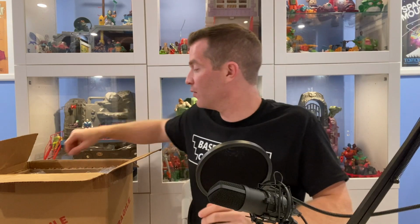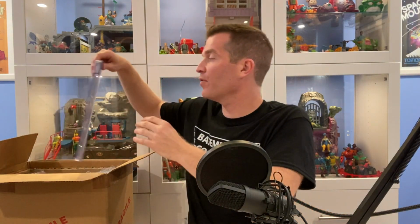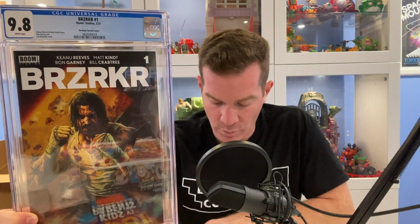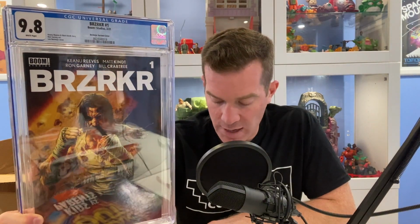And the next book up, I'm really enjoying the series so far, and it was one of my favorite covers out of the thousands of covers they seem to have come out with. But this is the 1 in 25 variant, and this is Berserker issue number 1. And I bought this for $15, and at the time I sent this in, it was going for $80, but unfortunately now it's only going for $65. So that would be a potential profit of $15 if I sold it today. So I think I'm going to wait.